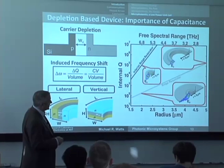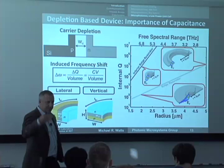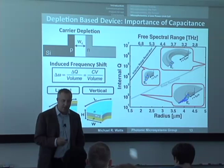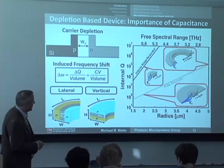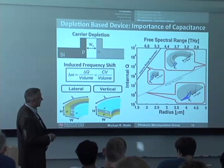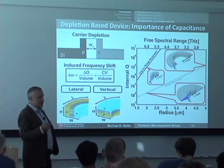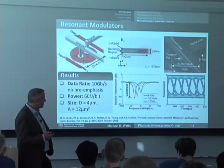By keeping the contacts directly in the interior, you can have a full cut through your silicon, which confines the mode much more tightly. And so actually you can maintain a volume that's 6 to 10 times smaller than the lateral junction devices. So you can increase the capacitance per unit volume without actually increasing the capacitance.